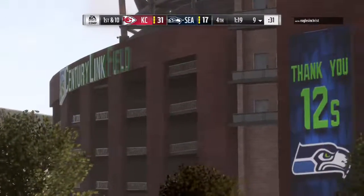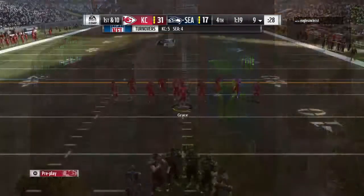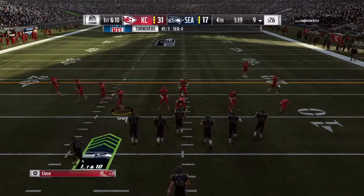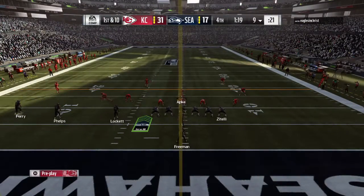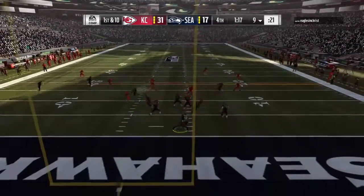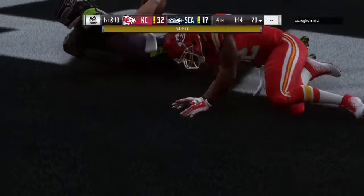6 interceptions now in these last 2 weeks combined. I know the easy thing is to go back to mechanics, footwork, things of that nature. I'm also wondering, is he getting fooled by what he's seeing on defense? Has the scouting report changed? Are they showing him things different than what he expected? For the second week in a row, and this turns into disaster.